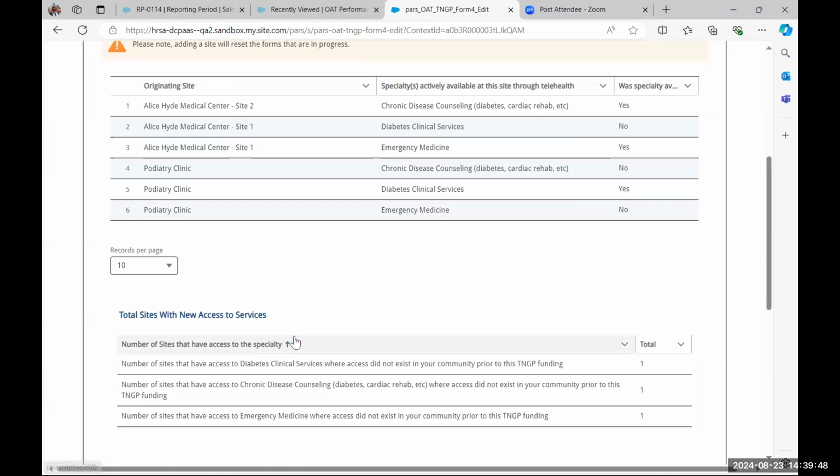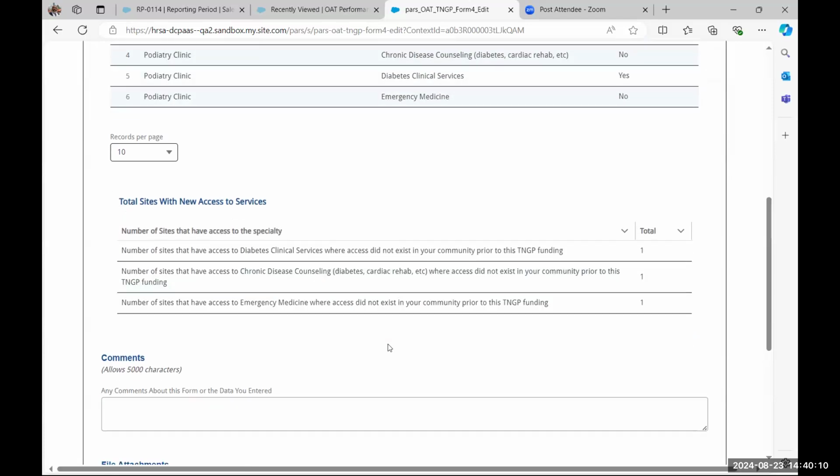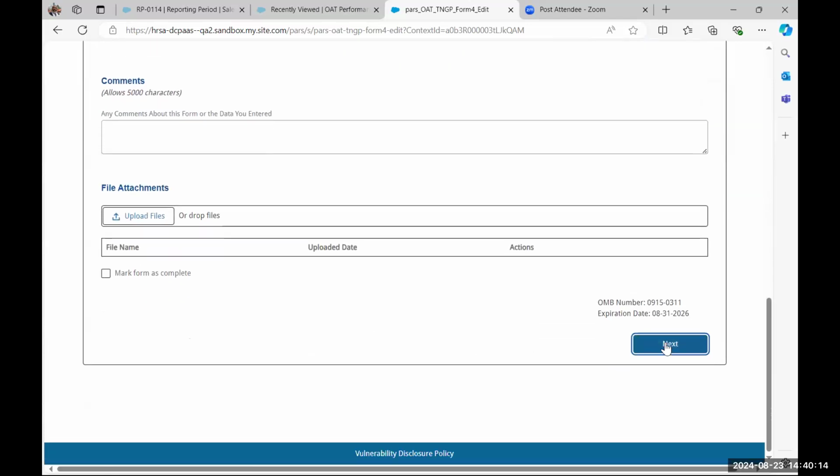And if we scroll down, we can see that in the total sites with new access to services, the number of sites that have access to the specialty, we can see a count for each one that we put in where the answer was no. Each specialty where we put the answer no is counted here as a new access to service. Then we have our comments, our file attachments, and we click next.